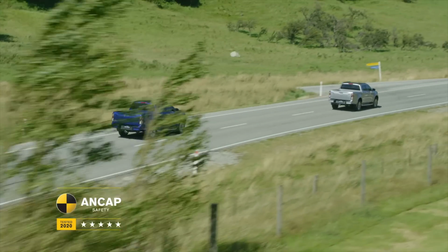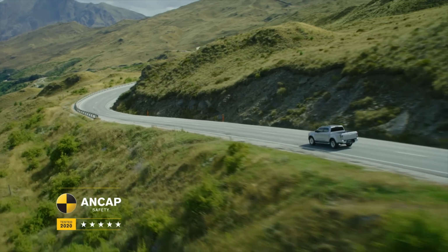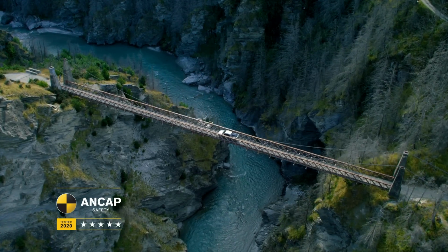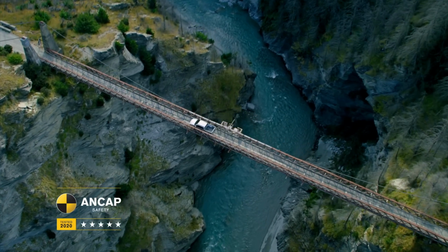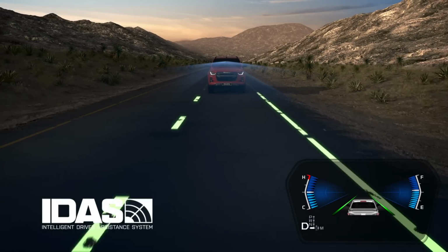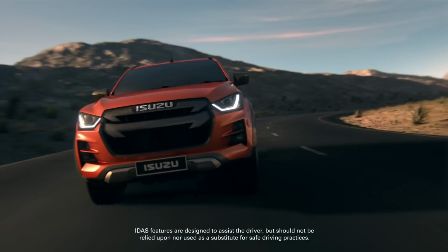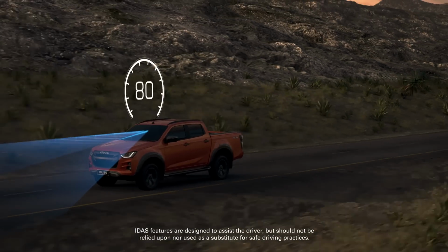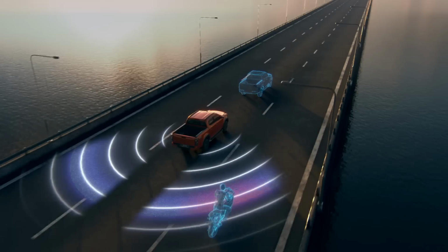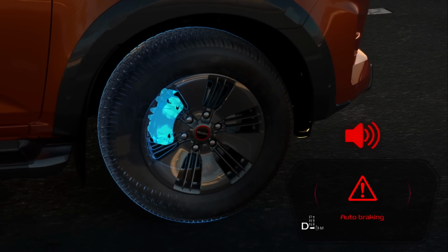As utes become more mainstream family haulers, safety is more important than it's ever been. That's why every Isuzu D-MAX is rated to the maximum 5-star ANCAP safety rating, as tested by the toughest, most stringent criteria ever, the 2020 ANCAP testing standards. Each D-MAX is fitted with Isuzu's Intelligent Driver Assistance System, IDAS, which features an extensive list of both active and passive safety features. Using state-of-the-art sensors and a stereo camera, the D-MAX's suite of safety and driver assistance systems monitor the surrounding environment constantly.